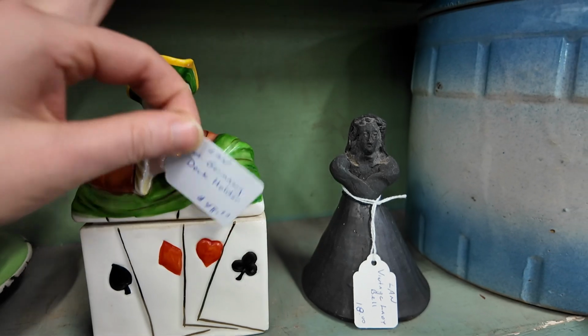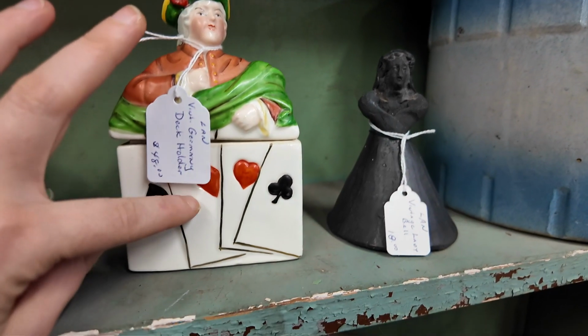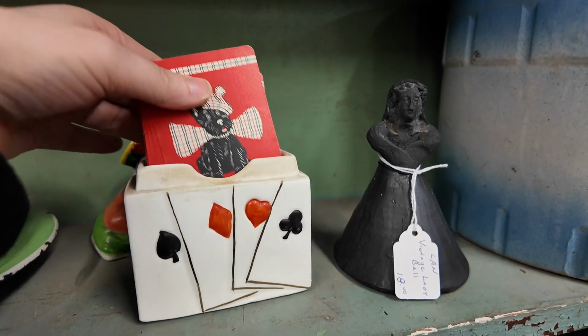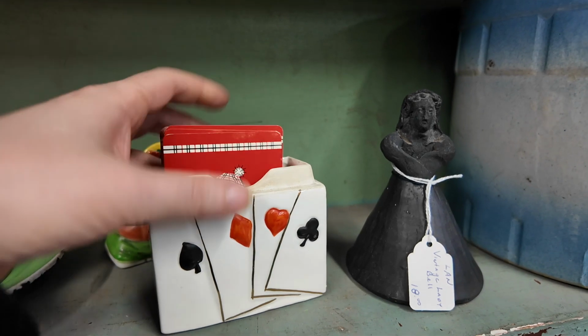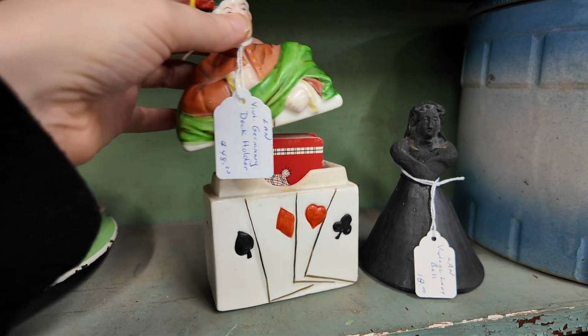I like this box. It says it's a vintage Germany deck holder, which would make sense. It has cards on the bottom, made of ceramic, and look, it has some cards inside. This one has the Scotty dogs. This is very beautiful, and it is $48.